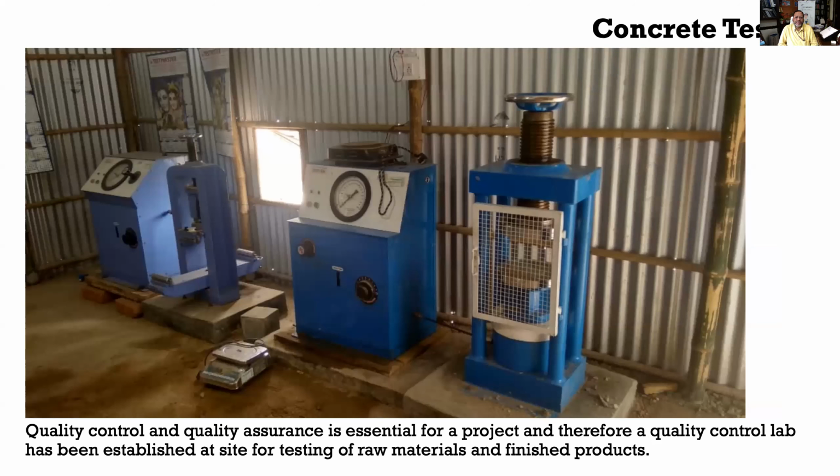Also, all the sites must have a quality control and quality assurance lab. And this slide shows you a compressive testing machine, because whenever you do concreting, you need to cast cubes, and those cubes are used to ascertain the quality of concrete in terms of compressive strength. So you make those cubes, and then through this compressive testing machine, which is nowadays computerized, you put the cube here and find out the compressive strength. If that compressive strength is below the target strength, that means the concrete has failed, and you have to do the concreting again.